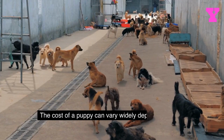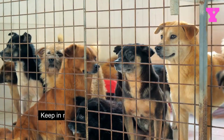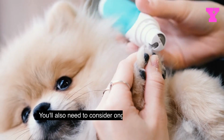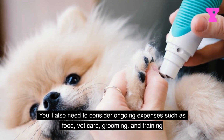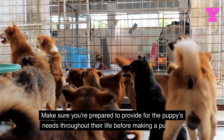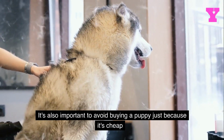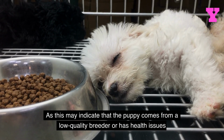The cost of a puppy can vary widely depending on the breed, age, and location. Keep in mind that the initial purchase price is just one part of the overall cost of owning a dog. You'll also need to consider ongoing expenses such as food, vet care, grooming, and training. Make sure you're prepared to provide for the puppy's needs throughout their life before making a purchase. It's also important to avoid buying a puppy just because it's cheap, as this may indicate that the puppy comes from a low-quality breeder or has health issues.